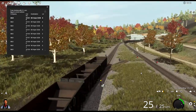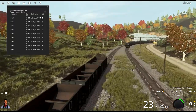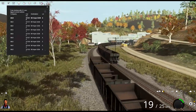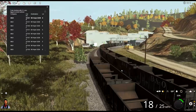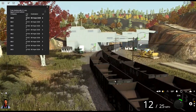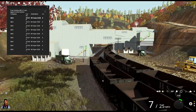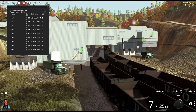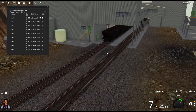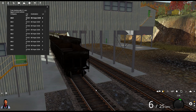All right, here we go. Up and through. Whoa, geez, that was kind of a wonky turn right there. Go. Into the belly of the beast. All right, line this up under the coal chutes.